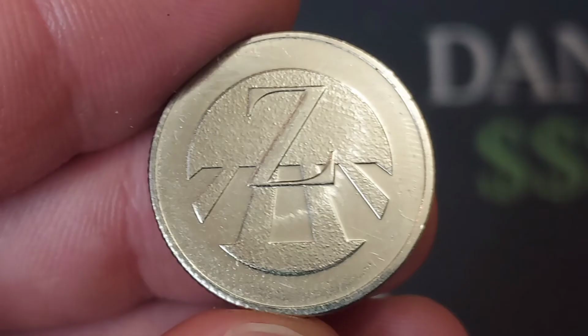Number four, and we go on to the alphabet coins, and it is actually the Z for Zebra Crossing. I am getting quite difficult with these. The next one though definitely did confuse a few people. I am trying to make it as hard as possible, but keep it fun and exciting.